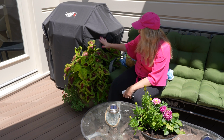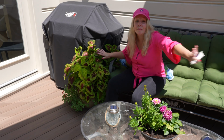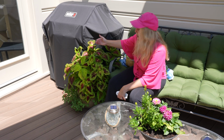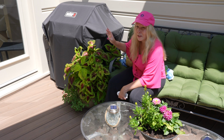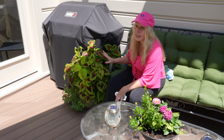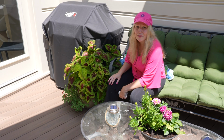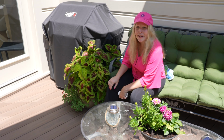But you know what? Most of the day, this corner, whereas the rest of the deck is getting a lot of sun, it's in shade. It's just starting to get a little sun here. They do look a little droopy when the sun is directly on them, but they poof back up and they're really, really pretty just to have that little touch of green here.